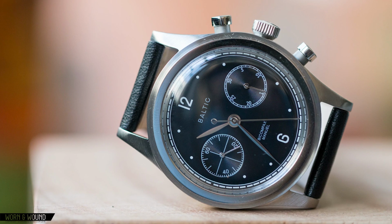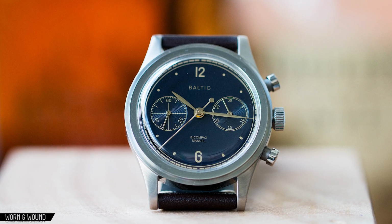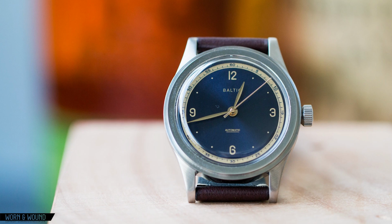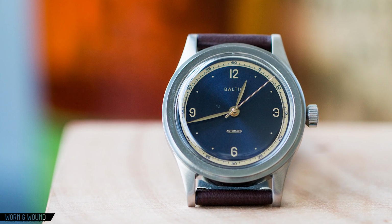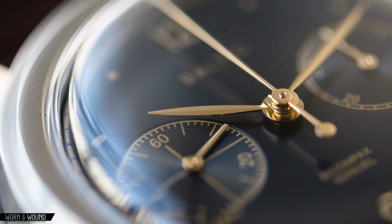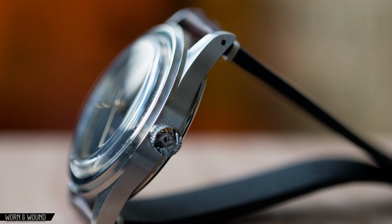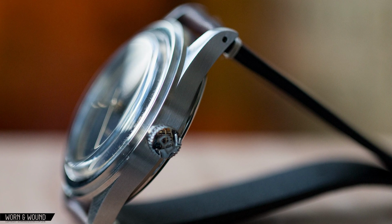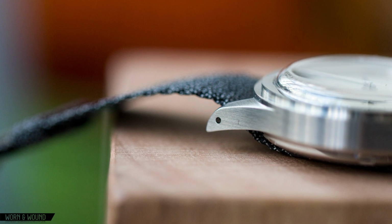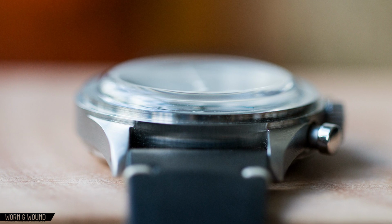To wrap up, I think Baltic hit the nail on the head with their first line of watches. There's obviously been a trend towards making vintage-inspired timepieces in the last few years. Some have been really excellent, some have missed the mark. I definitely put these on the side of excellent, and not just the styling, but all the little decisions that they've made. And I think that really does include using the Seagull ST19 movement, which I know is a little contentious. I know some people are going to balk at it, but I think you really have to try it out to judge it.